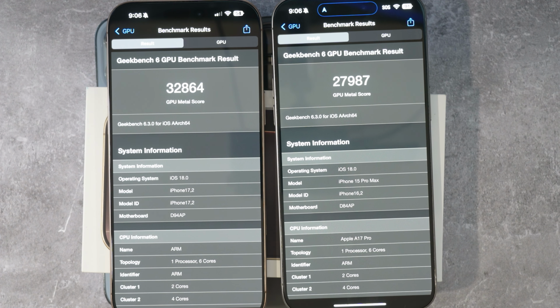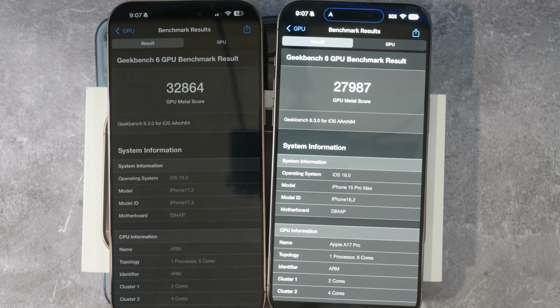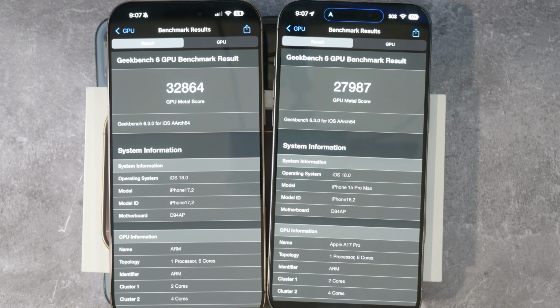6,907. And on the GPU end or the graphics end, those Metal scores, you can also see the notable difference here, 32,864 compared to the 27,987 on last year's generation.